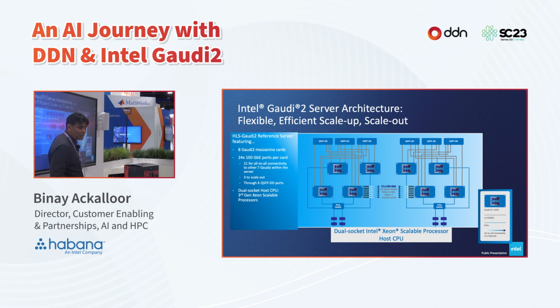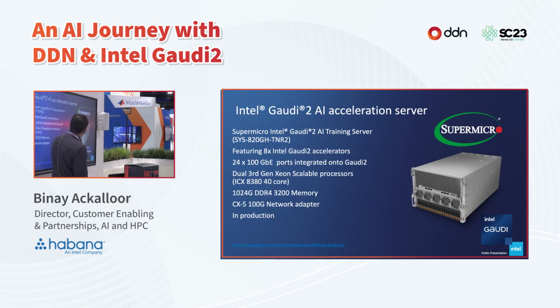So now let's look at the server itself. So this is the Supermicro server. And if you want to take a look at it, it's actually over there in the Supermicro booth. So you can go and take a look there. It's the Supermicro Intel Gaudi AI training server. This is the model number, but like I said, it's over there, so you can go see it. It features 8 of these accelerators within it, the 24 100 gig Ethernet ports that we talked about. And it's in production. So it's ready to go right now.